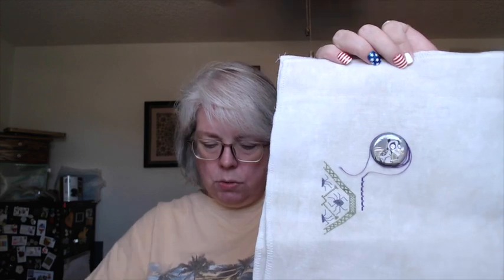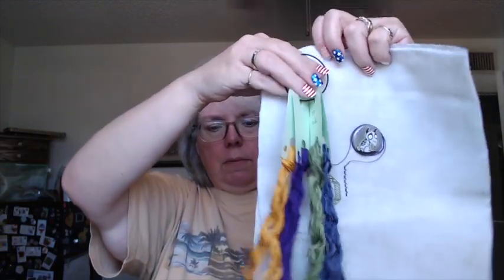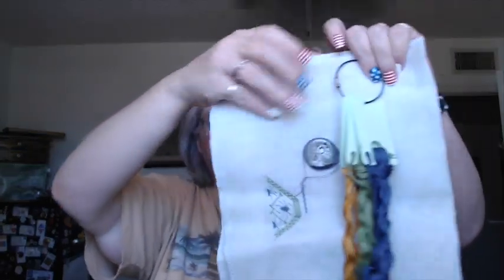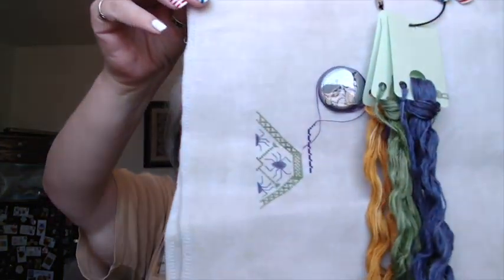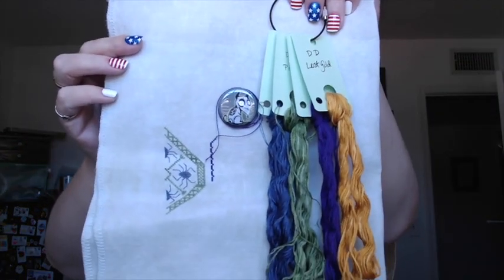It's a very, very pale green, and I'm using a set of Dinky Dyes flosses in different Halloweeny colorways. So here's what I've got: a purple, orange, green, and gray. Those are my colors.